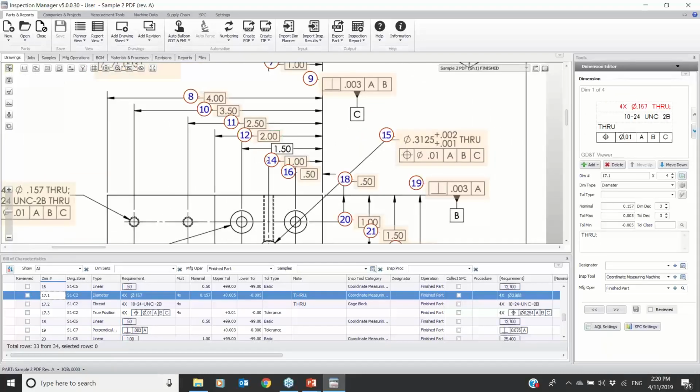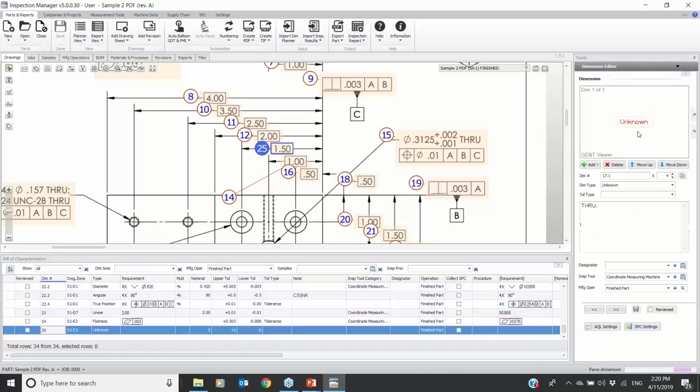I can move the balloon wherever I want, if it bothers me, and I can box it like I'm doing here. And you can see on the right side, there will be a few seconds of unknown, and now it's known. Now it comes to the database as 1.5 with a linear dimension.